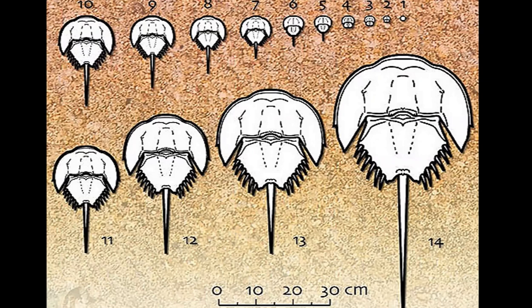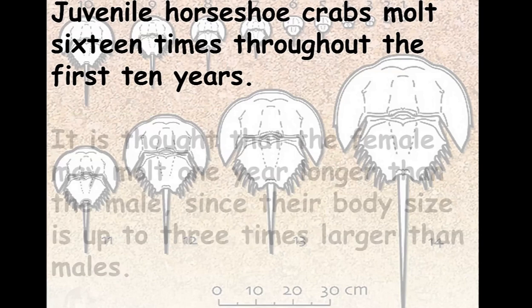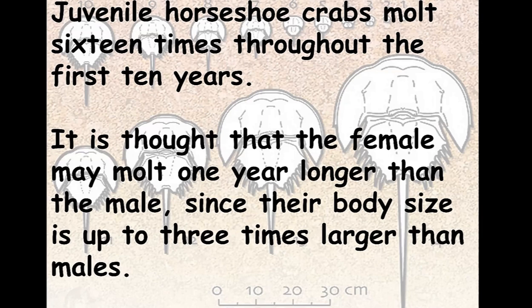And understand they have a hard shell on the outside. It's called an exoskeleton. We have an endoskeleton. Our skeleton is inside. Exo means it's on the outside. So once that hardens, there's no way for them to get bigger. They can't crack that shell open. So what they do is they crawl out of the shell, inflate themselves with some extra water, and grow 10 or 15% each time. They usually molt around 16 times in the first 10 years. It is thought that the female may molt 1 year longer than the male, since their body size is usually 1 size bigger.